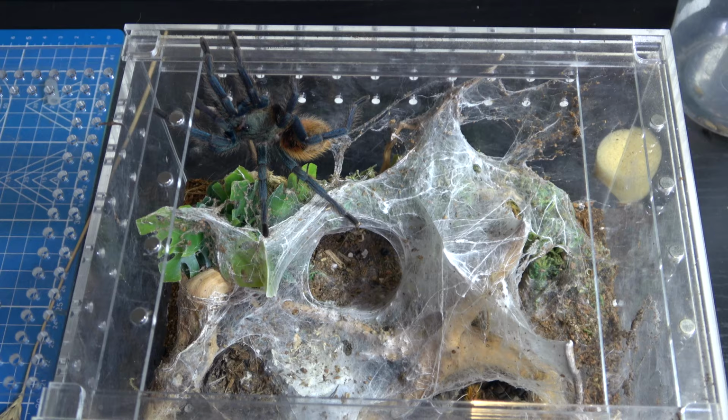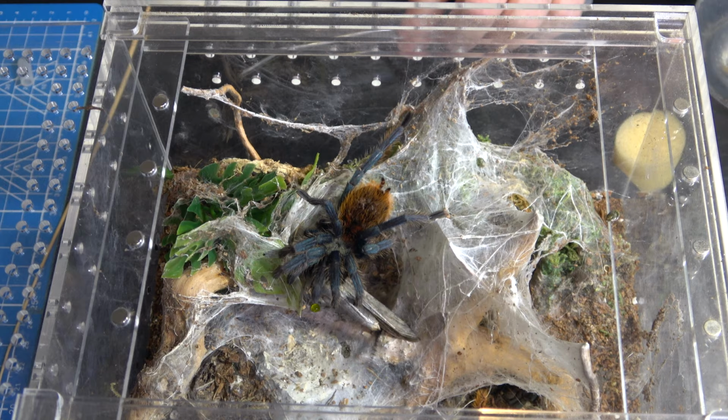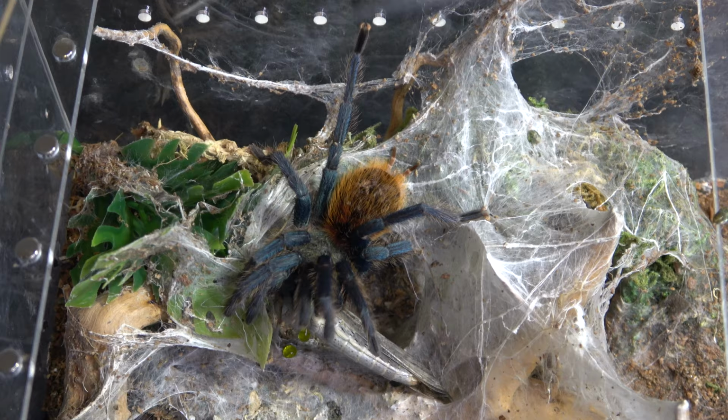And here we got GBB, one of my favorite tarantulas, and probably the only one that rivals GBB is Xenesthis. And I'm getting new Xenesthis next week. I'm super excited. I got my hands on Xenesthis species white lowlands.